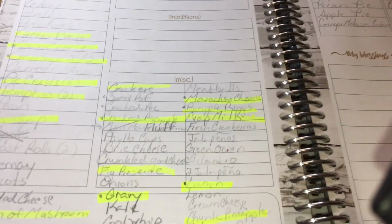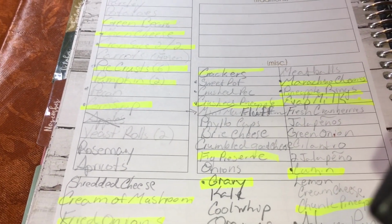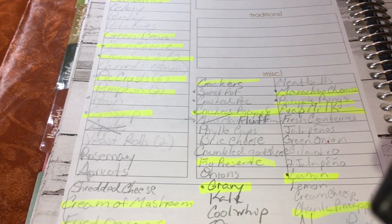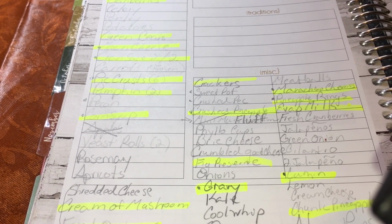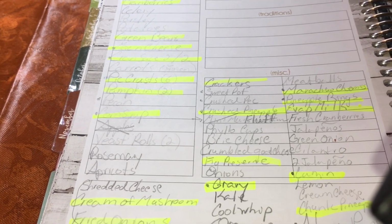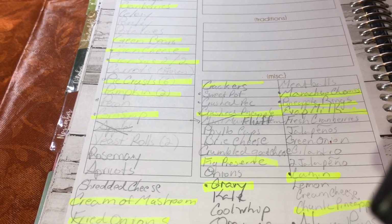Next weekend when I go shopping, then I will start getting frozen items because I have almost all of my non-perishable items. I have just a few canned good items on here to still get, but I'll finish those off, and then next I'll go to frozen items. Once I have all of my frozen items, then I'll look down my perishable items and say, okay, what can I get the week before?